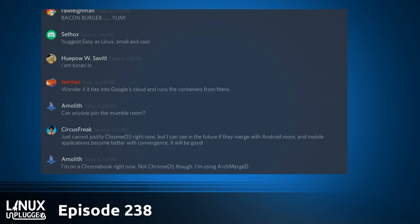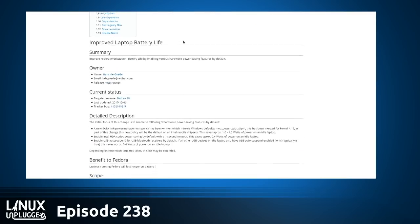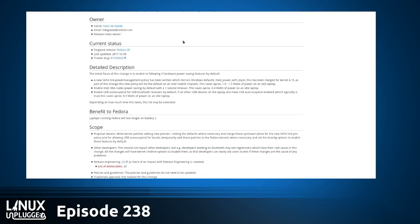Improving laptop battery life. This is some work that the Fedora project has been putting in, and they've outlined some of the ways that they're trying to enable various hardware power-saving features by default in Fedora. One of the things they're implementing, and maybe we're going to see this in other distributions too, I would assume, but right now Fedora is the one that's talking about it, is a new SATA link power management policy, which actually mirrors the Windows defaults. Surprisingly, that is often a good way to go when it comes to some of this hardware power management stuff.